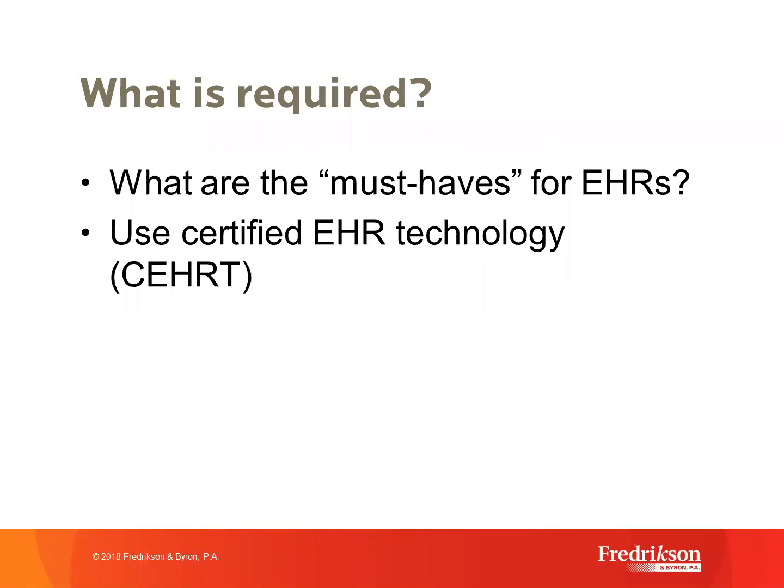If it's certified, you know that it's got all of the necessary technological capability and functionality and security that you need to meet the meaningful use criteria. And then the certification also helps you know that the products and systems that you're using are secure, can maintain that data confidentially, and can work with other systems to share the information. And that is really what you're looking for in your EHR.